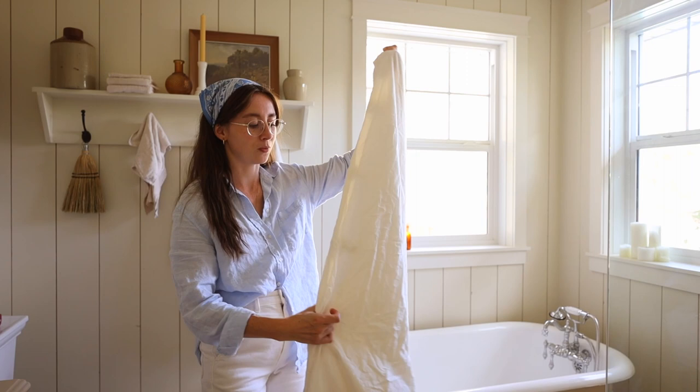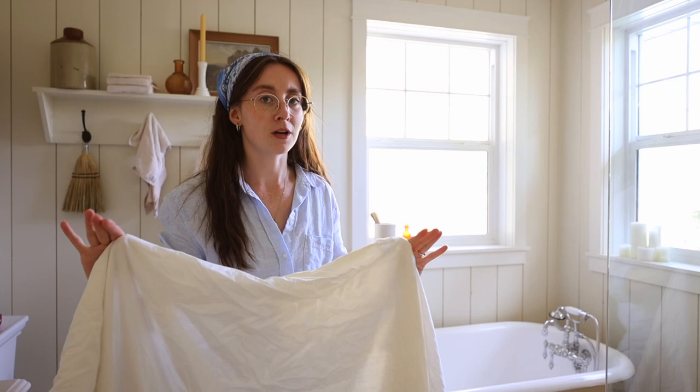I'm just flying by the seat of my pants and hoping for the best, but I have this material that I thrifted a while back. It's just a white linen curtain, very basic, very simple. I measured it out and I have exactly the right amount of fabric. So here's to hoping I don't make any mistakes.